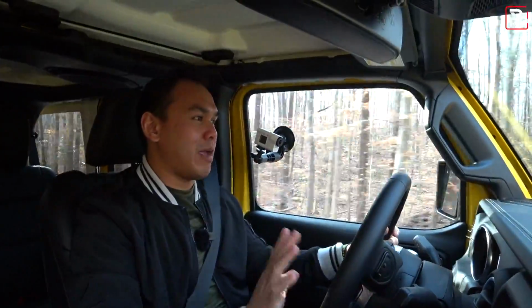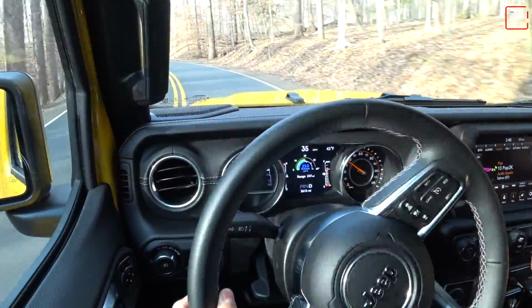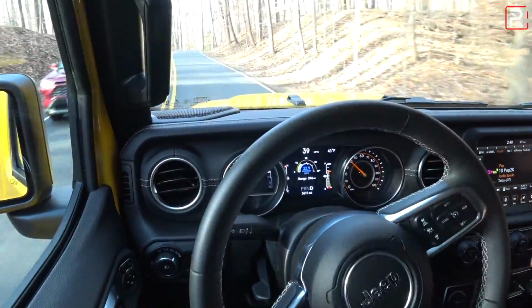And you know what? That can either be a good or a bad thing. Some of you may not like that. I am noticing the steering wheel actually vibrates. At idle, you can feel the engine sending vibrations back into the steering wheel, into the pedals, into the cabin. And for those of you who like that visceral experience, you're going to love that.